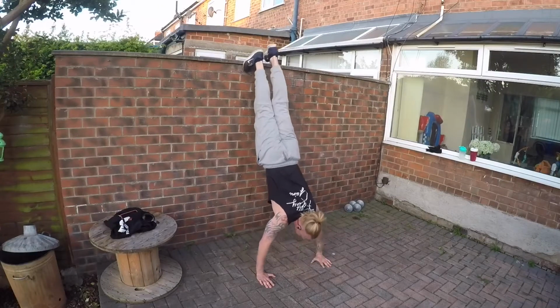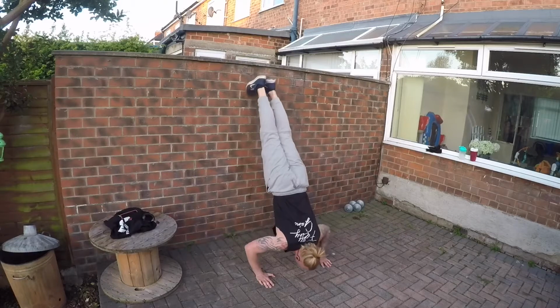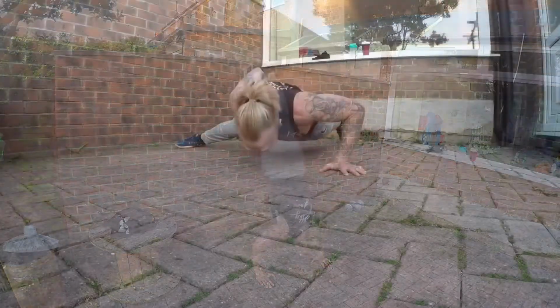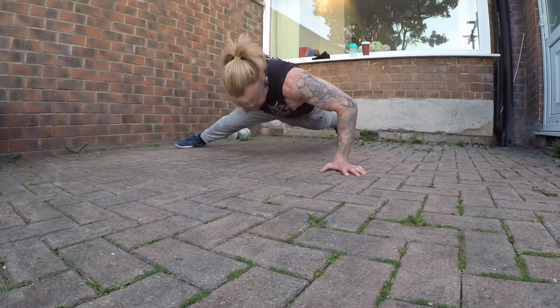We then moved on to the handstand push-ups. Nothing changed here, guys. Stayed exactly the same as last week. 1 set of 5 and 2 sets of 4. Then moved on to the one-arm push-ups, where again 3 sets of 5 on each arm.